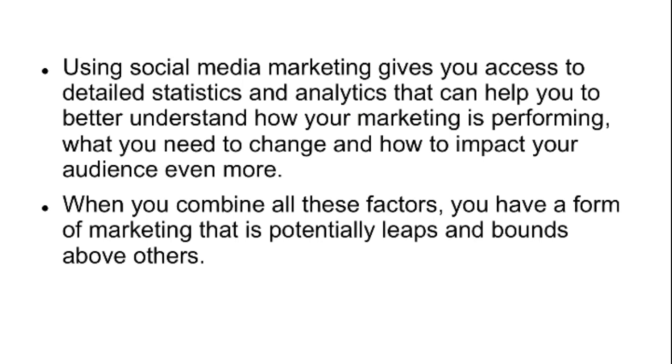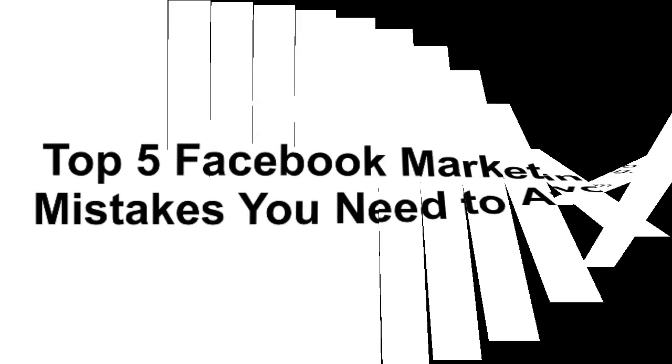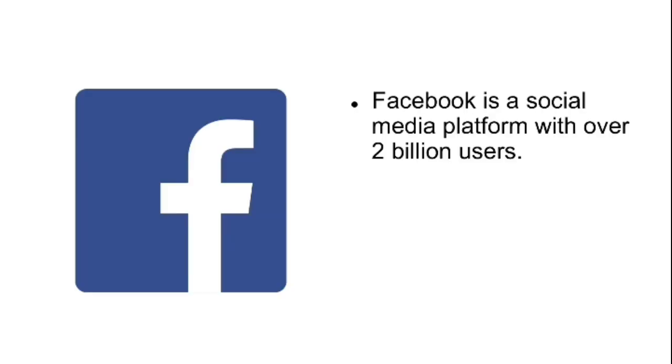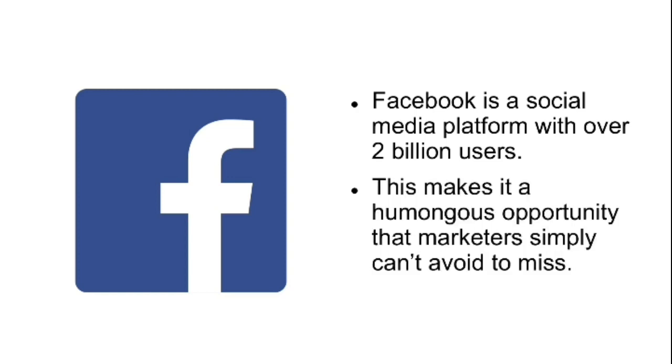When you combine all these factors, you have a form of marketing that is potentially leaps and bounds above others. So get involved. Facebook marketing mistakes you need to avoid. Facebook is a social media platform with over 2 billion users. This makes it a humongous opportunity that marketers simply can't afford to miss.